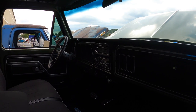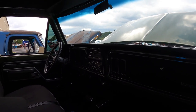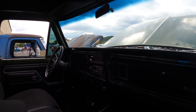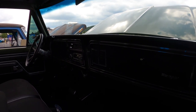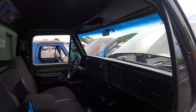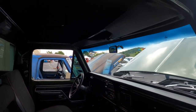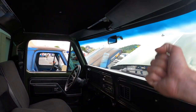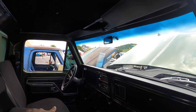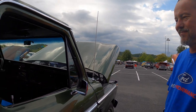Nothing. New dash, new steering wheel, new seat, new carpet. But you've kept the original look. The original look. Yeah. Original instrument cluster. Nice. But I'm going to switch that out this fall to a digital, a Dakota Digital. Now, this is manual? Automatic. It's automatic, on the column. So what's there? That's not a clutch? That's the emergency brake. Okay, you have done well.